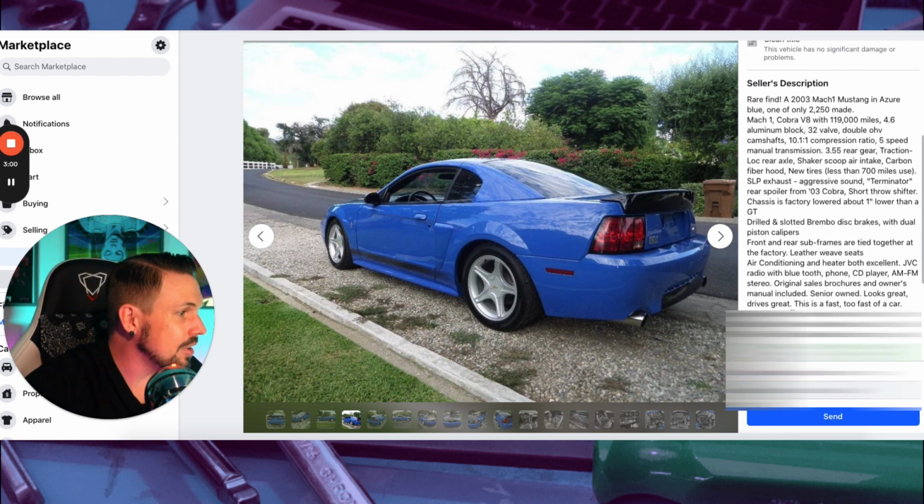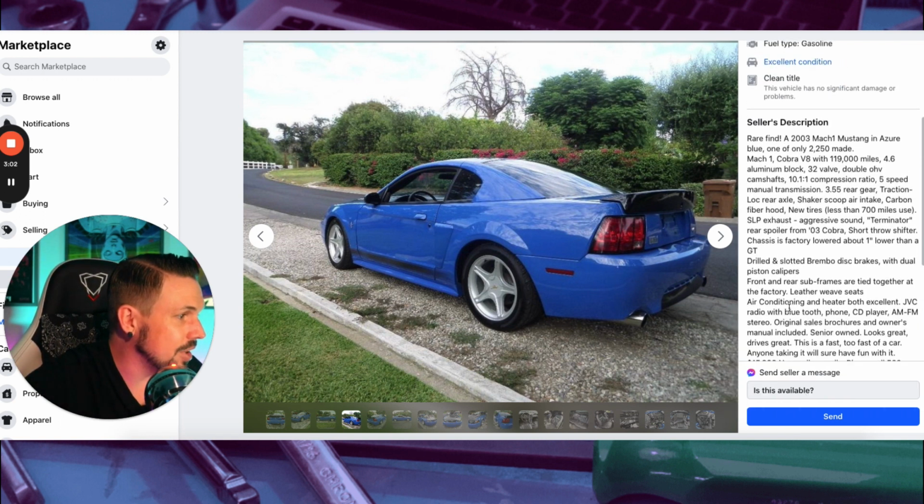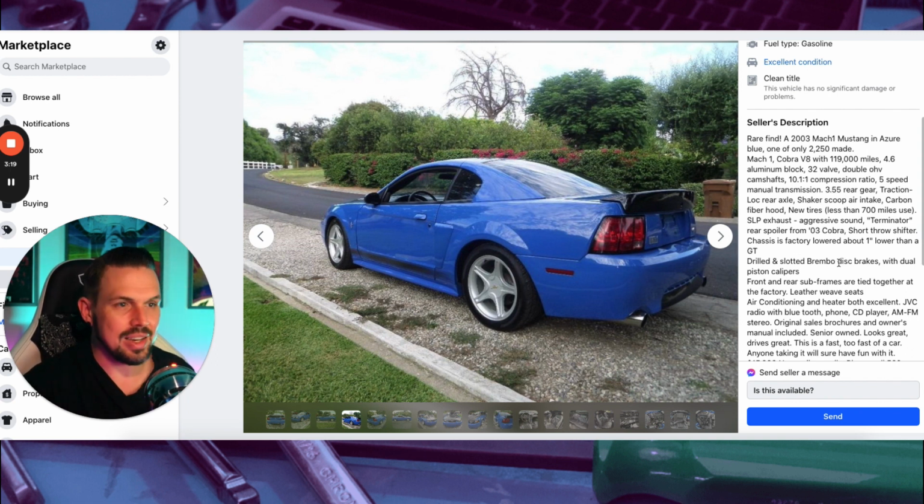I mean, it's cool that they have all these parts. Ooh, don't want to show that phone number. It's cool that they have all these parts, but it's like, okay, all this right here is just what came stock. I think that's the stock compression ratio. Let's see, the 355s, that was stock. It has SLP exhaust. Great. Brembo brakes might be worth something, but not for $16,000 for what looks to be kind of like you got tired of the car. Next.